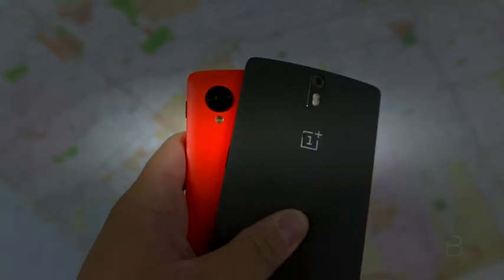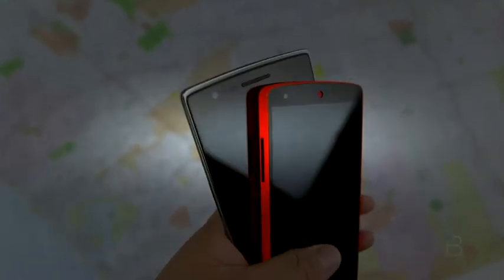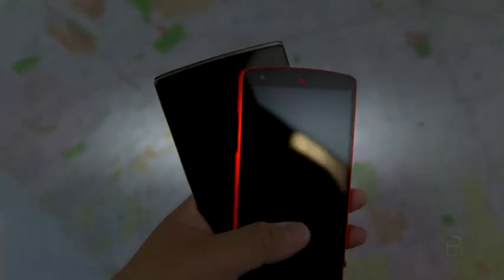The screen size, the OnePlus One has a full half-inch larger display than the Nexus 5. It doesn't sound like a big difference, but it's very noticeable in person. It's roughly the difference between the Galaxy S5 and the Note 3, and it makes watching movies and playing games on the OnePlus One a bit better.